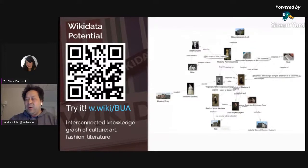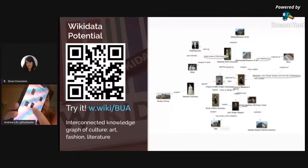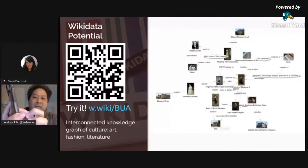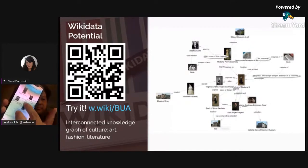So if you are on a mobile phone, especially an iPhone, if you scan that QR code on the screen there, you should see, and I'm going to show you this, a live Wikidata view like that. Look at that. I can actually move it around. I can hopefully drag a node around and move it on the screen.